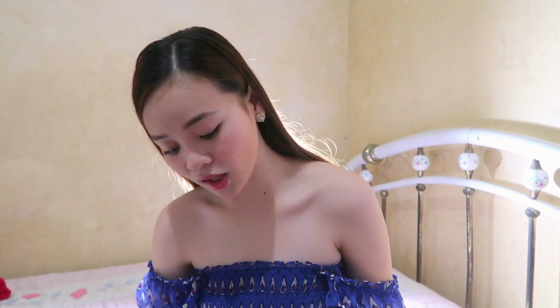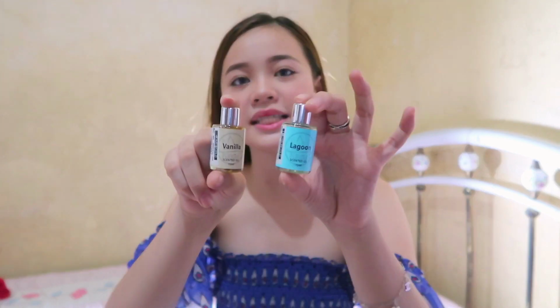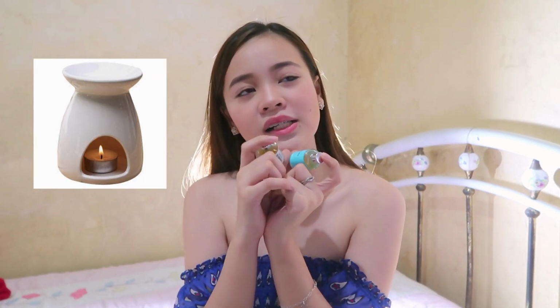Okay, so the next one, hindi to siya clothes, guys. It's not makeup either. Pero, gusto ko talaga yung mga oils. So, I have here the vanilla scented oil and the lagoon scented oil. This one's for 99.75 pesos only. And if you guys have the parang pot na lalagyan mo siya ng oil, then candle sa ibaba.